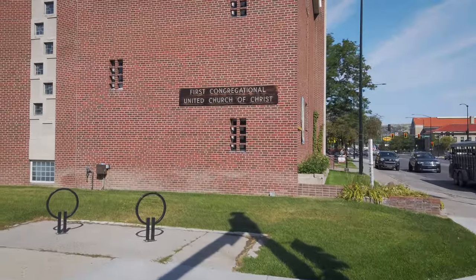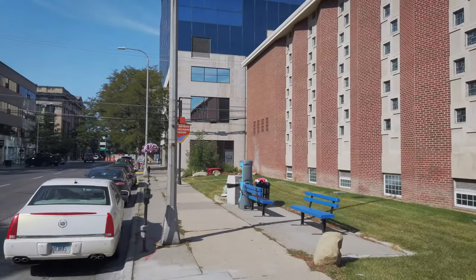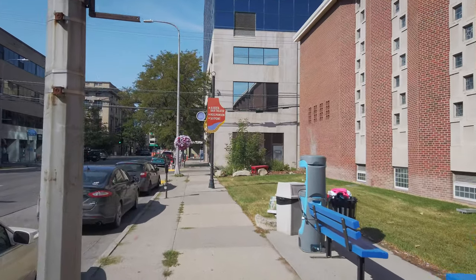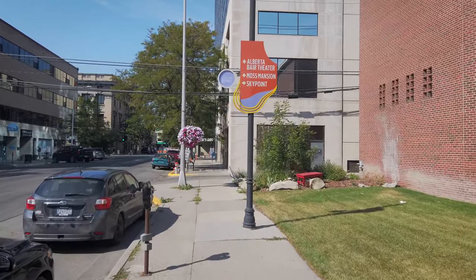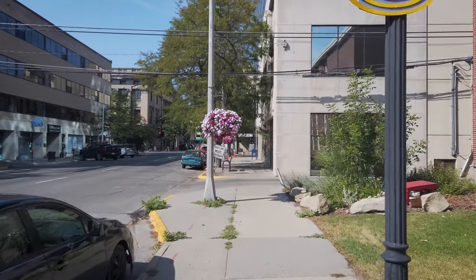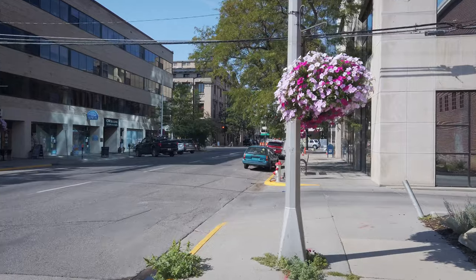We're just passing First Congregational United Church of Christ. But we're gonna head down here to the Alberta Bair Theater, which I think I covered last time, but they've been renovating it. A big renovation project. I'm gonna check that out. Also a couple restaurants and an area down here.